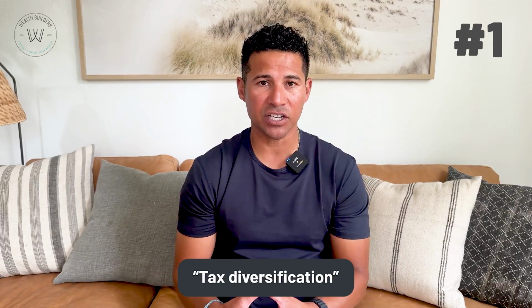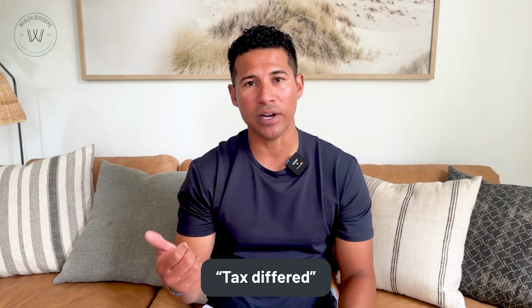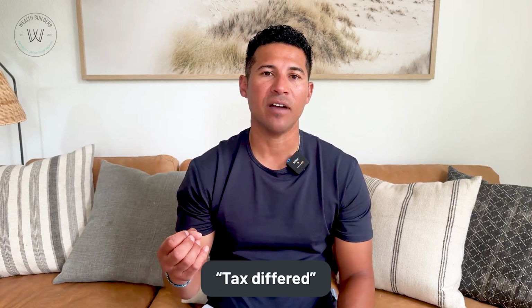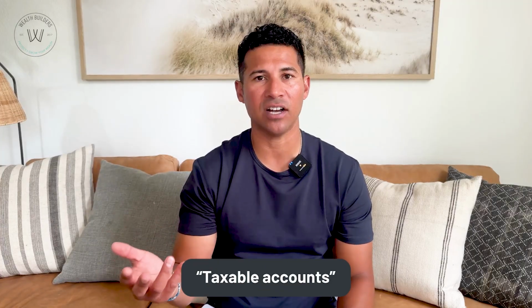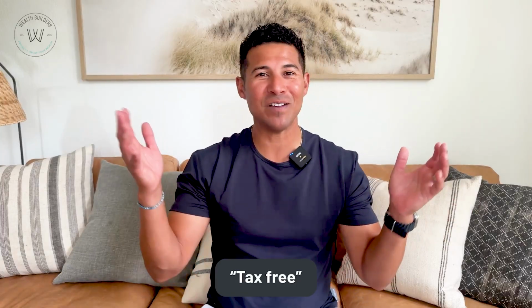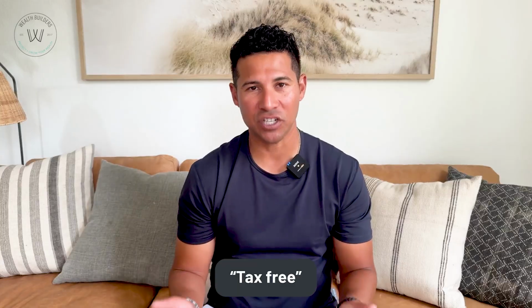So the first strategy is tax diversification, and more specifically, build flexibility into your plan. Think of it like having different buckets of money. You have your tax deferred bucket, which is your traditional IRAs and your 401ks, 403bs. Then you have your taxable accounts, so that's things like brokerage accounts, checking accounts, CDs, savings, etc. And then you have tax-free accounts, everyone's favorite: Roth IRAs, Roth 401ks, HSAs.